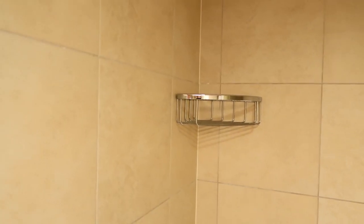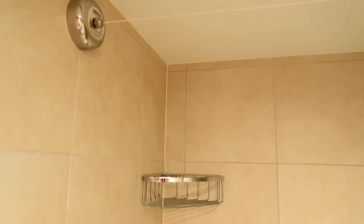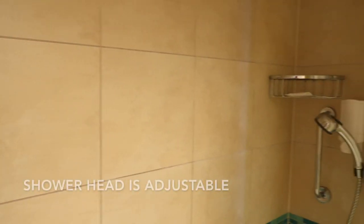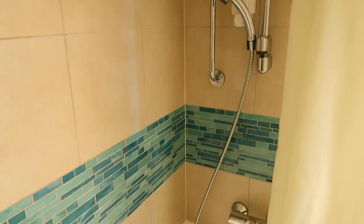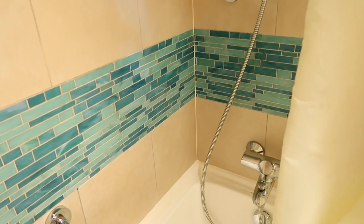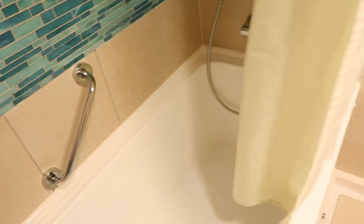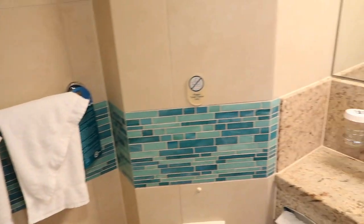And there was enough storage, although I will point out that these wire shelves in the corner do kind of allow your items to slip through. So we put some tubes and things that we had upside down so they fit through there and wouldn't fall off, but that was sort of an ongoing issue. And the area around the tub didn't have a lot of room. It looks like there's more of a ledge than there really is, but not really any space to put things on the ledge except for very small items.